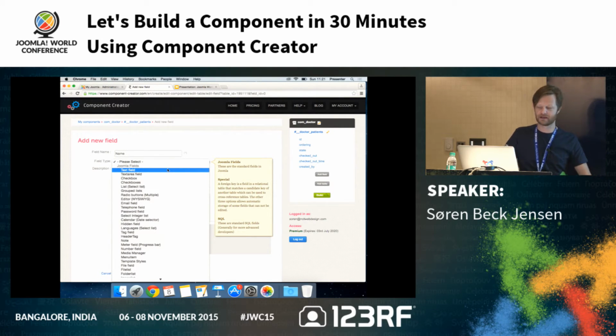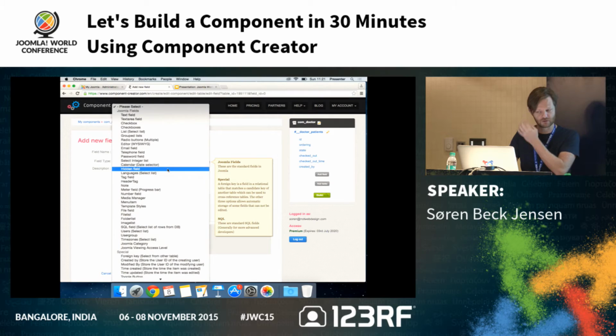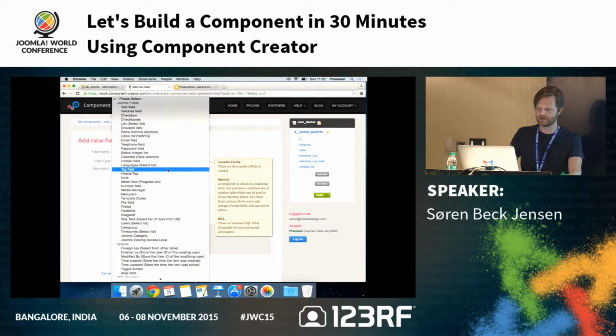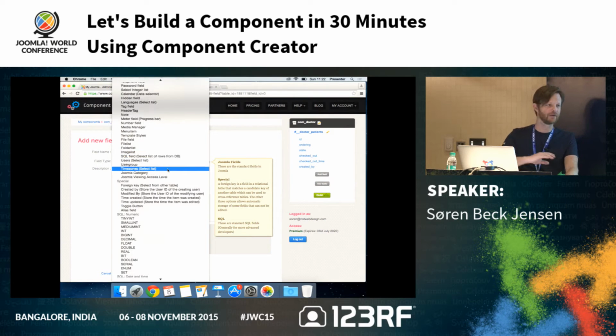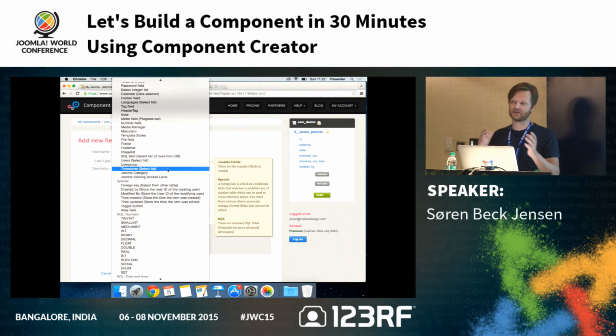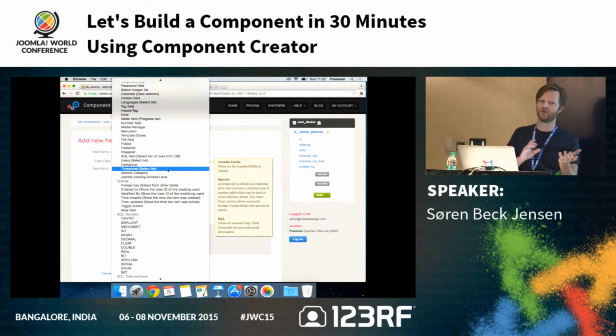You can use a WYSIWYG editor, hidden field, calendar, which we'll use in a bit, language fields, all these different Joomla fields, menu item field, file list, folder list, SQL field, user group, all of those are fields that Joomla comes with as standard, and if you're used to developing with JForm, you should be familiar with these field types.